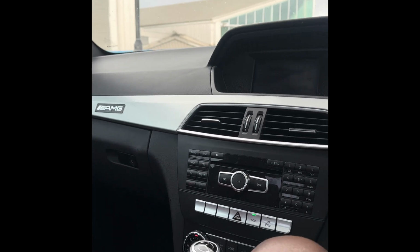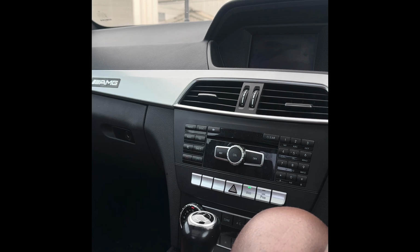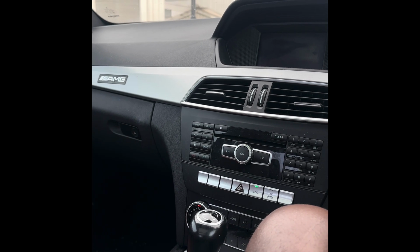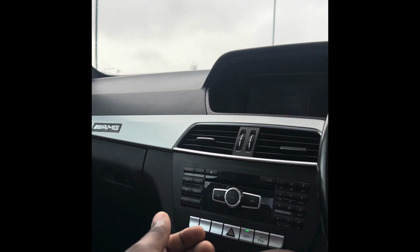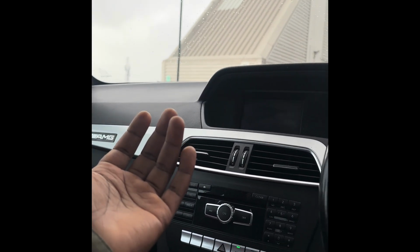Okay, so I'm gonna reverse now. Let me just fix my mirror that I've got changed. I don't know why I put it like this. It was to show you guys the mirror. I'll edit this bit out. Anyway, I'm in a car park at the minute, so obviously I'm limited as to what speed I can go. I'm also in eco mode, so you won't hear the car. But yeah, this is just the car driving.